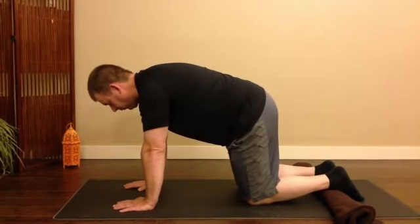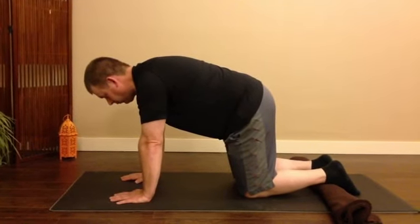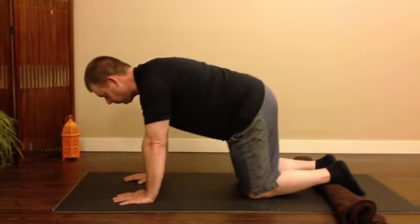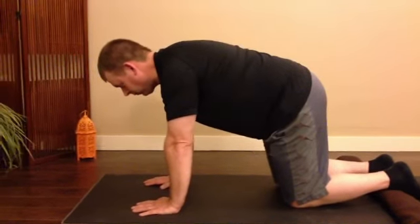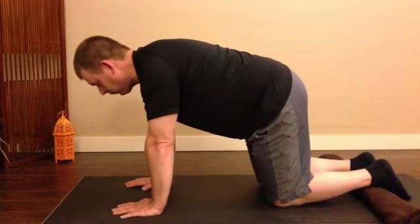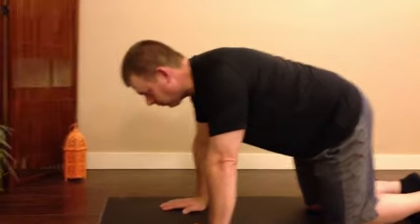Good. And then now just find your breath. And almost feel like you're gliding your shoulder blades down towards your low back. Does that make sense? That's nice. And just like in that Sphinx position, see if you can burst that chest, like the breastbone, through the shoulder. So there's a string on your breastbone.